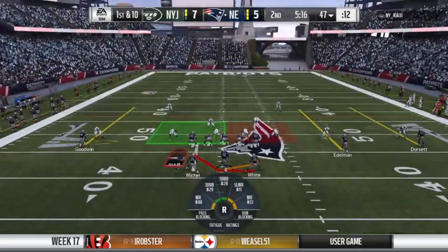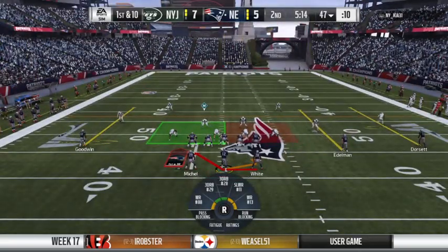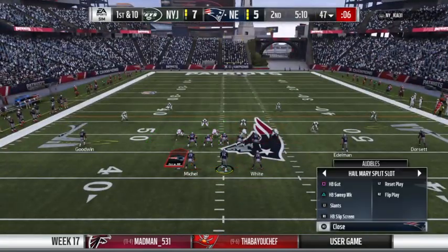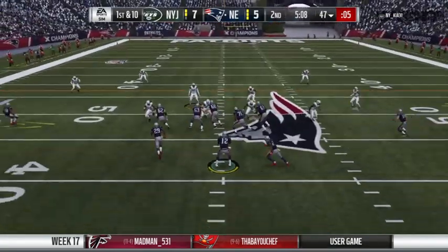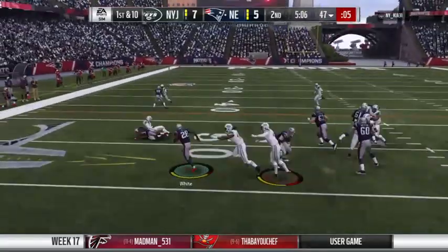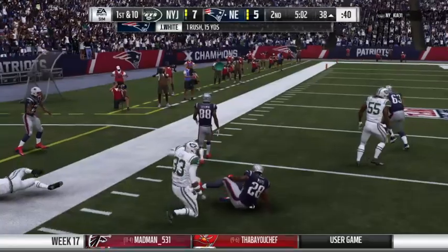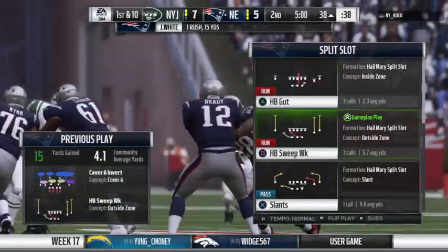Watch left. 29, Alpha. You got nothing. They'll run it here. This is James White. And some room to maneuver. And he's brought down. 15 more there, and they're on a roll.